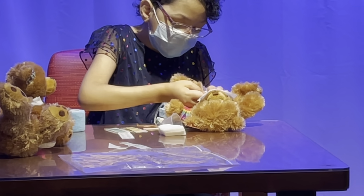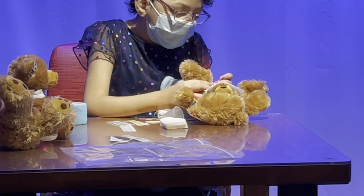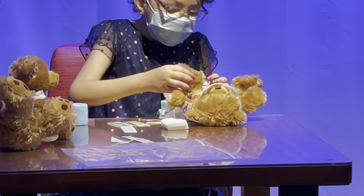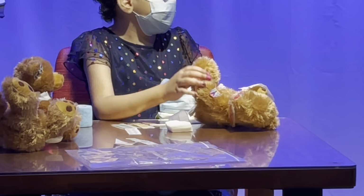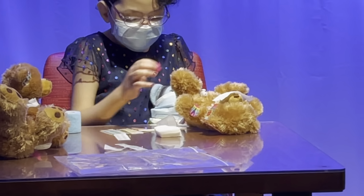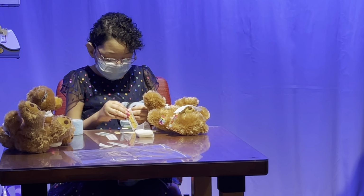So, for you guys watching in your rooms, you probably have some really fun colored Band-Aids. We can stretch them open. Where do you think? Where's a boo-boo on this bear? On his leg. On his leg? Okay. Maybe he fell down and scraped his knee. All right.